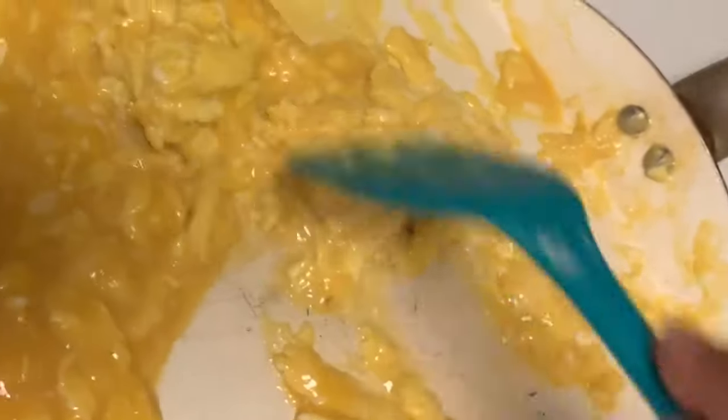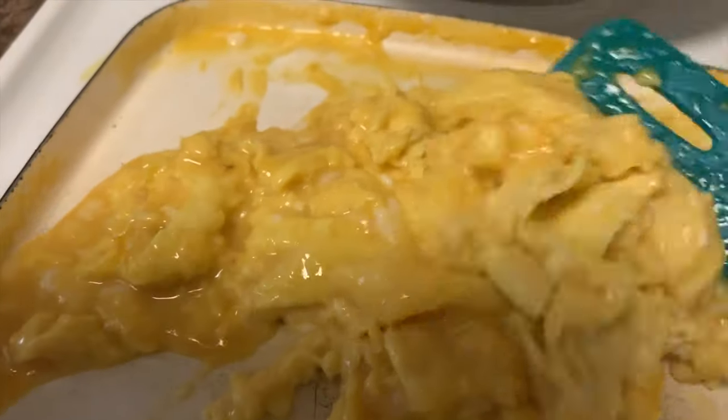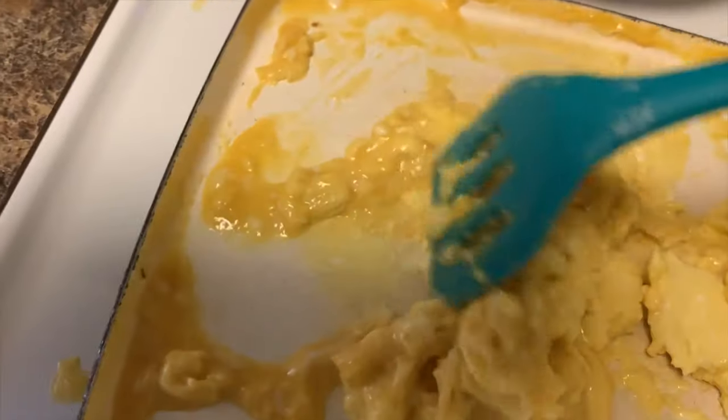See, look at them eggs. But you see how that 6 eggs still doesn't look like 6 eggs. It looks like maybe 3 or 4, not 6. So when you think something is a lot, it really isn't. The egg is still holding its shape. It's not all broken up. You can still see the shape of the egg.